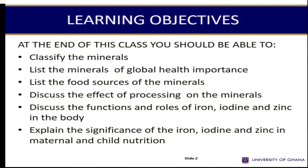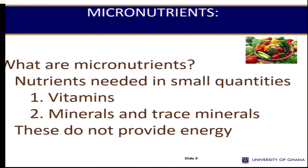So at the end of this class, you should be able to classify the minerals, list the minerals of global health importance, list the food sources of the minerals, discuss the effects of processing on the minerals, discuss the functions and role of iron, iodine, and zinc, which are the three micro elements of global health importance in the body, and explain the significance of these three in maternal and child nutrition, and why you need to educate mothers at the clinics based upon this.